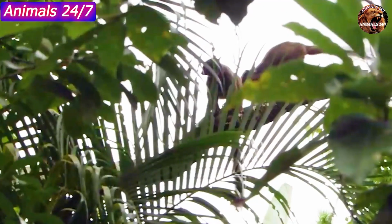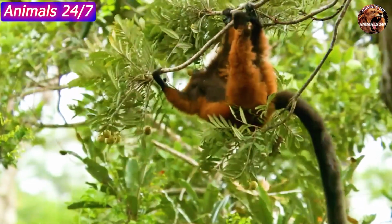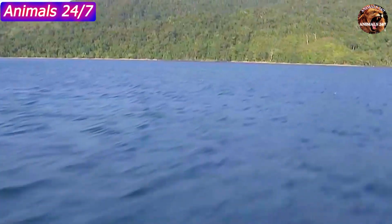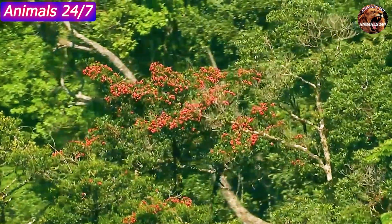Today this group of monkeys hit the jackpot. They found a huge fig tree. The branches are full of fruit, enough for them to enjoy for a while. Few birds eat fruit on this island, so the fig trees here have to rely on lemurs to disperse their seeds.